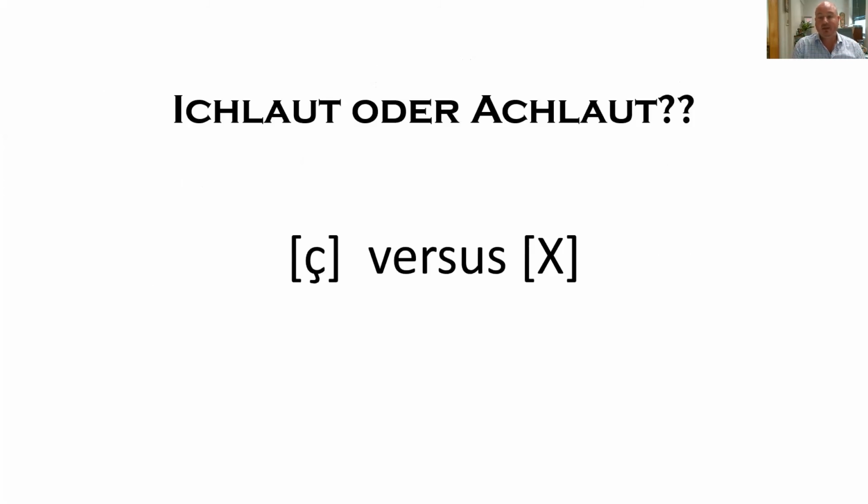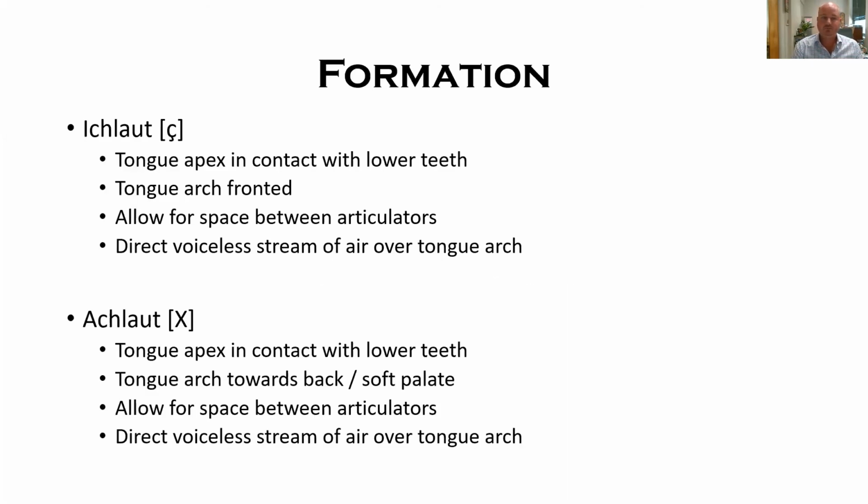because I see that often being mispronounced. The other big mispronunciation is the ich Laut or the ach Laut. Those are the symbols there of both of these sounds. I wanted to go into a little bit more detail about the ich Laut and the ach Laut, because speakers tend to mispronounce the one for the other. For the ich Laut, you'll see that the tip of the tongue, the apex, is in contact again with the lower teeth. The tongue front is arched frontwards, and there's a voiceless stream of air that comes arched over the tongue.